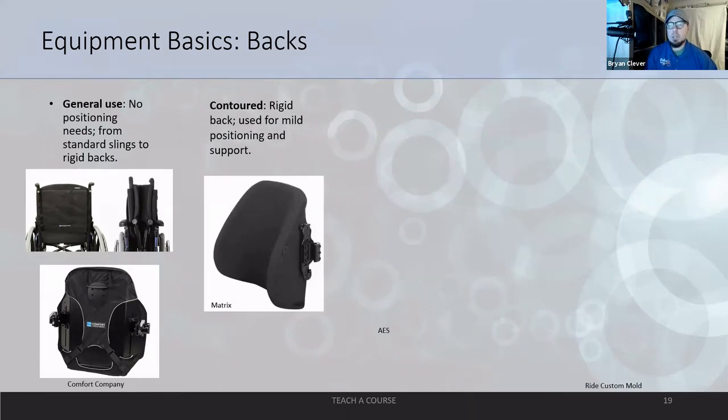So your contoured backs, you have varying degrees of contour. So this is a deep contour. So that's going to help, and it's going to wrap around, and I'll move it close to the camera. So it's going to wrap around their trunk and just give them that stability. If they have some scoliosis or any of that stuff, this isn't what they need. This is going to be for your higher level, thoracic level spinal cord injuries. So they just have kind of that weak trunk control. They just need something to stabilize them. That's where you're going to go into your contoured backs.